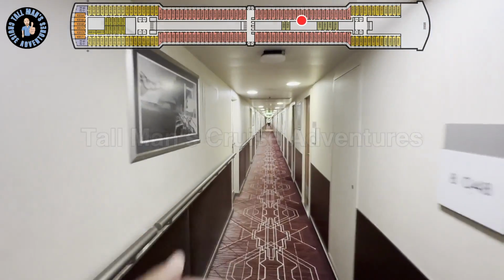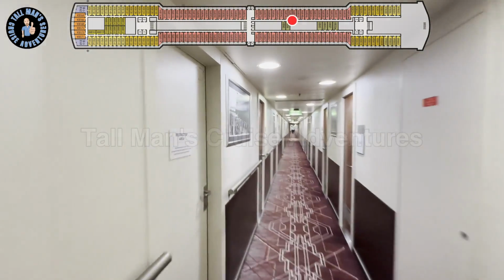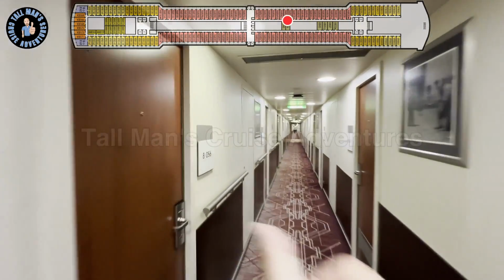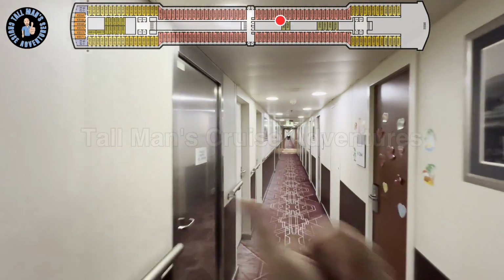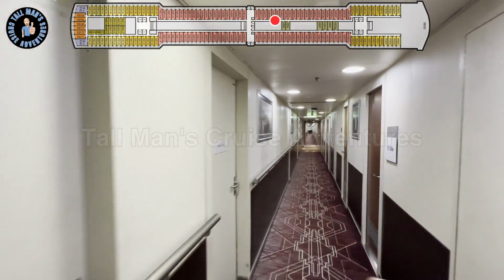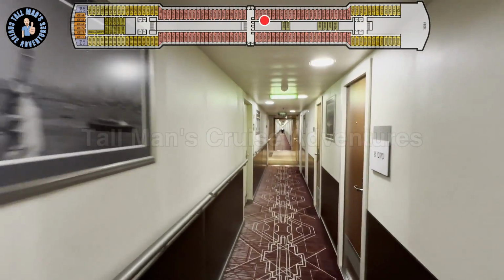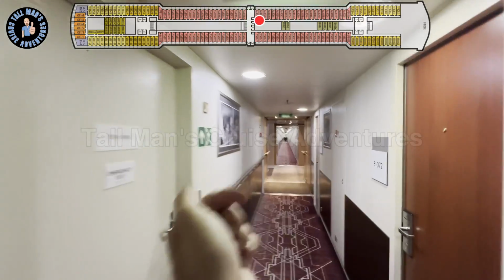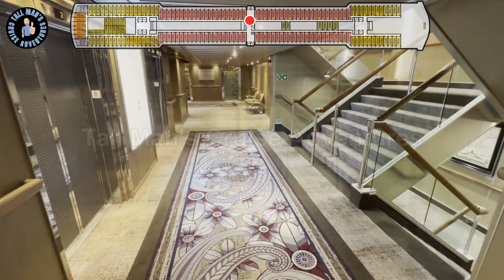46, 48, 50, crew door. 52, crew door. 54, 56, 58, 60, 62, pantry. 64, crew door. 66, 68, 70, crew door. 72, looked open. 74.